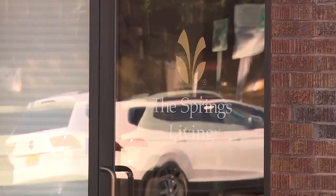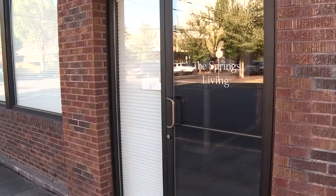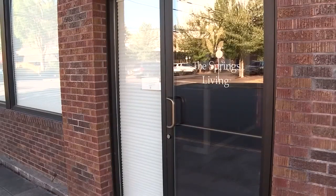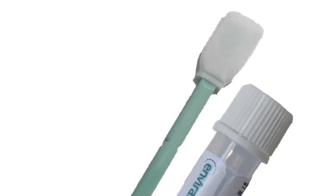And that's super important when you're trying to stop the spread, especially in long-term care facilities. Facilities like the Springs Living. CEO Fee Stubblefield says thanks to this technology, they've stopped multiple outbreaks. We were able to identify a few asymptomatic positive employees that were coming to work and they had no symptoms at all. And that made all the difference in the world because we were able to remove them from that environment.